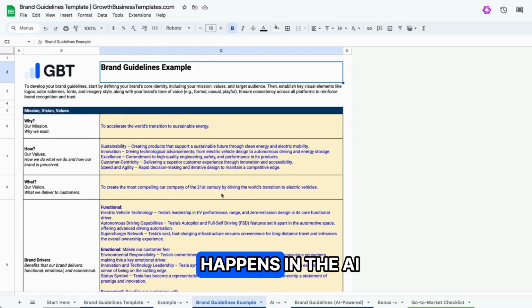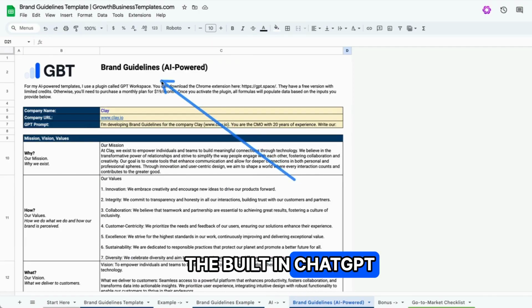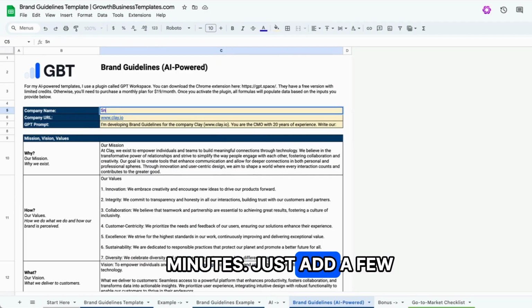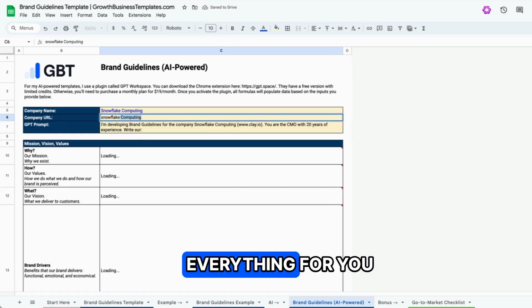Now, the real magic happens in the AI-powered Brand Guidelines tab. By using the built-in ChatGPT prompt, you can generate your entire brand guidelines in minutes. Just add a few details like your company's name and website, and AI does the rest. No need to be a branding expert. It populates everything for you.